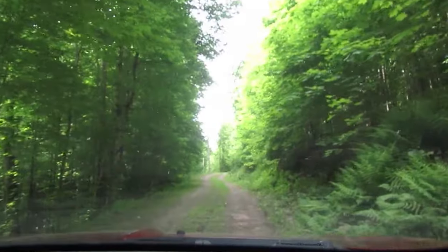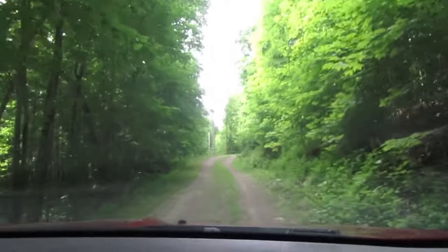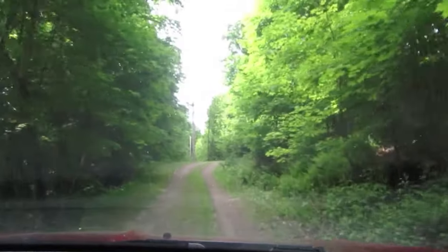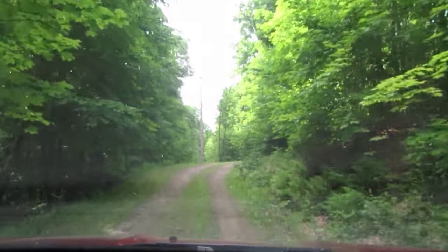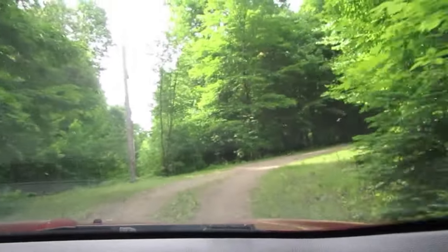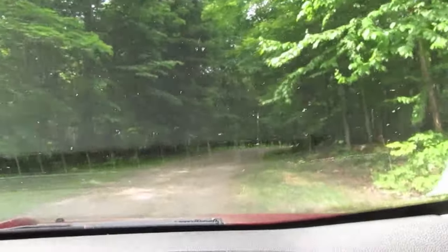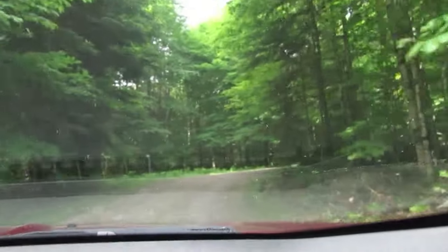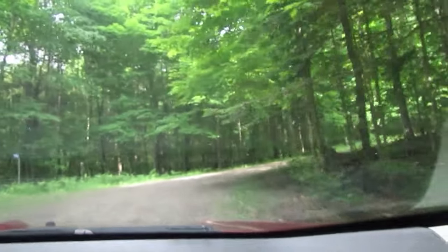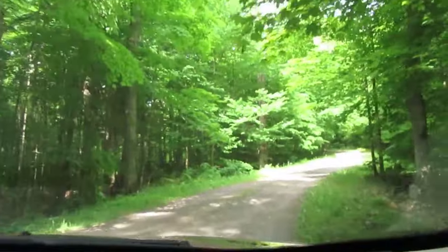Here's a dirt road. Now here, we're going up Kathy's driveway, and I purposely left it on the whole time going up the driveway, just to show you how long the driveway is. Exactly. It's a very long way. It is. When we came off that highway, like I said, it was a dirt road, and we weren't sure we were going the right way. Like, we have never been there before.